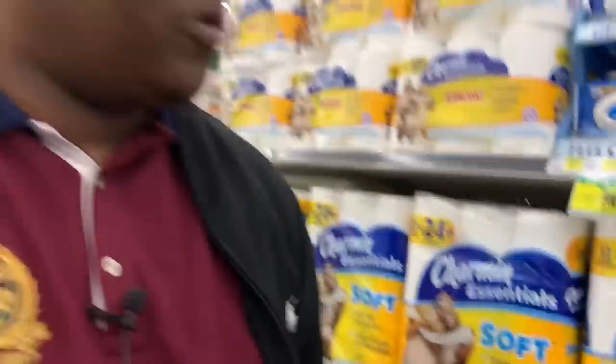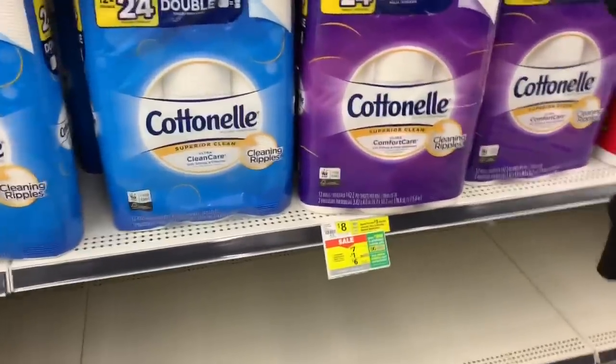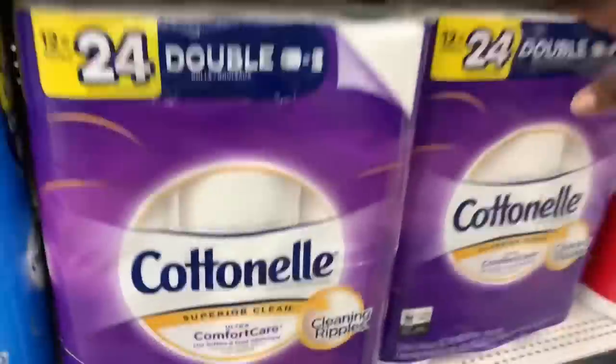So here's what we're gonna do, okay? We're actually gonna get two of the Cottonelles, but only get the purple one, okay? Because the purple one, there's a $2 off of two digital coupon, and the $2 off of two digital coupon is only working on the purple one, okay?